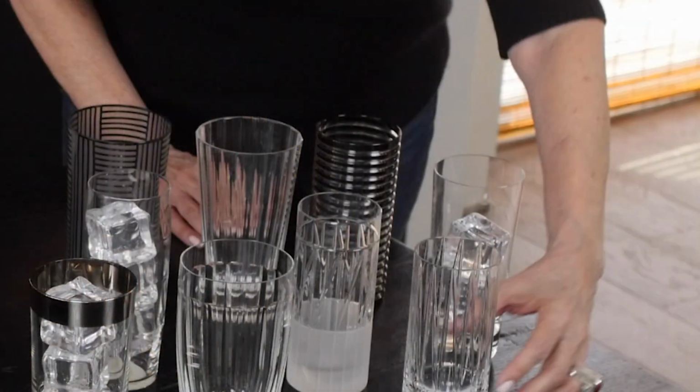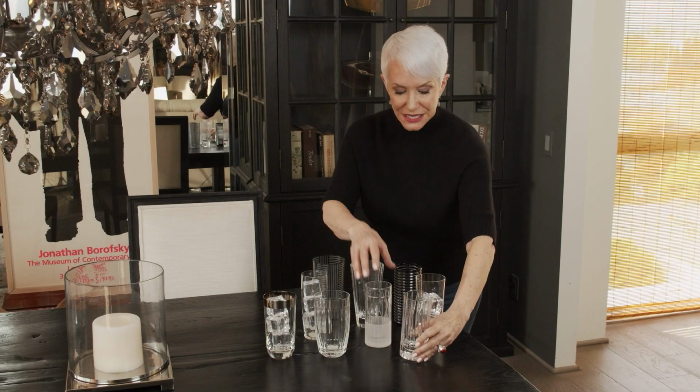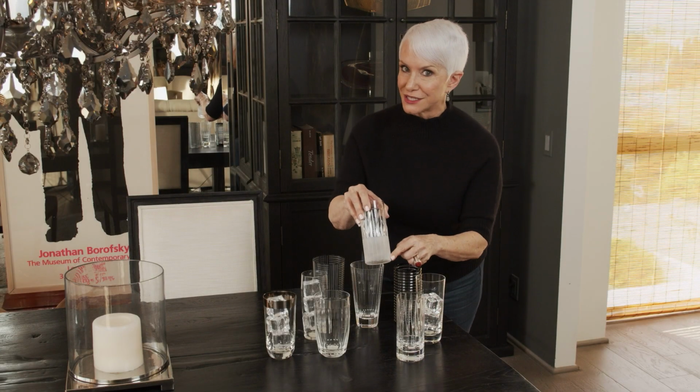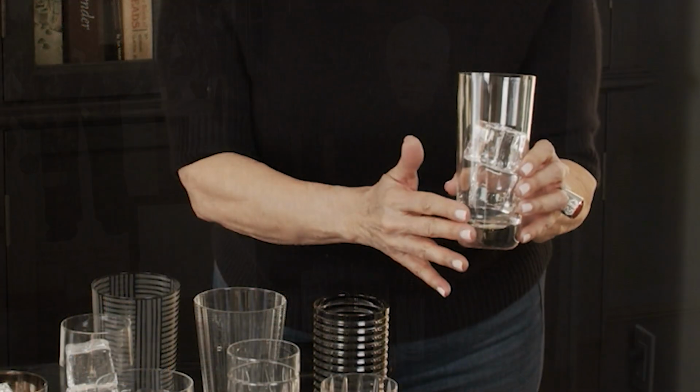Whether it's a wonderful gin and tonic that you enjoy in something like this fun cut J. Hills, that's even got one that's a little frosted on the bottom, or you prefer something very simple like this from here in Berlin, which is beautiful.